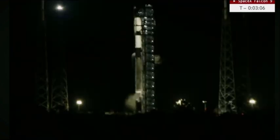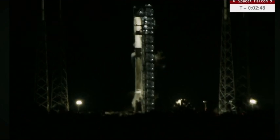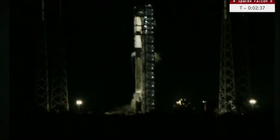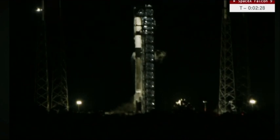Now T-minus 3 minutes, 6 seconds and counting. Stage 1 LOX load complete. Stage 1 LOX load has wrapped up. Last milestone in the fueling will be Stage 2 LOX loading, which will be followed by ground gas closeouts as well. Things continue to remain on track for a launch at 8:52 p.m. Eastern, 01:52 UTC.